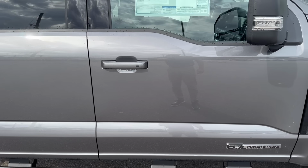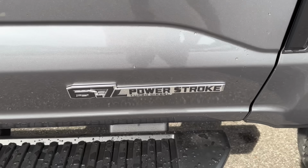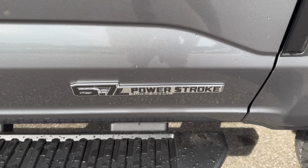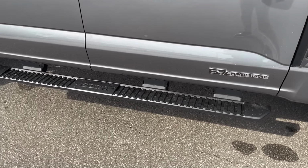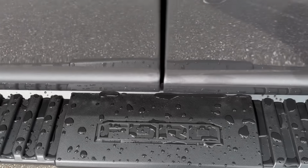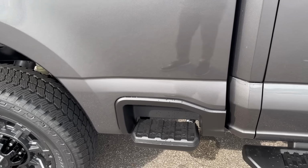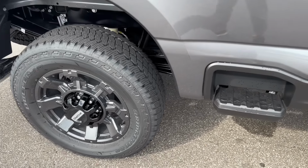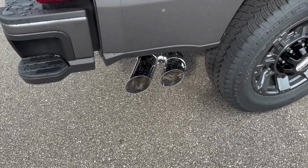You got the massive rear view mirrors here, black with the carbonized gray on the top with the LED lights. You got the body colored door handles. Down here you got the 6.7 liter Power Stroke turbo diesel badge. So it lets everybody know that you can tow pretty much a house and you mean business. You got the footsteps here with the Ford logo right there. Coming back over here, this thing is built for versatility. You got the side steps here if you need to get into the bed. You do have chrome dual exhaust tips.